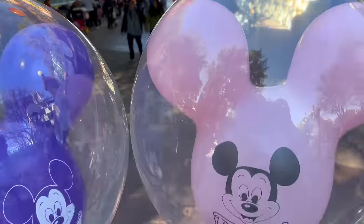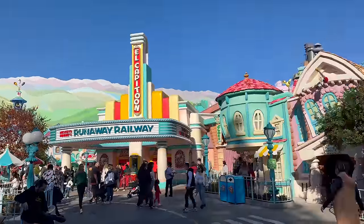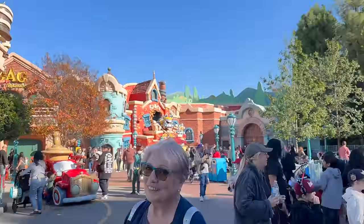East Toontown! We finally finagled the balloons so they're not bopping everyone else in the face. Never again. This is so cool. I mean, this is neat, right?